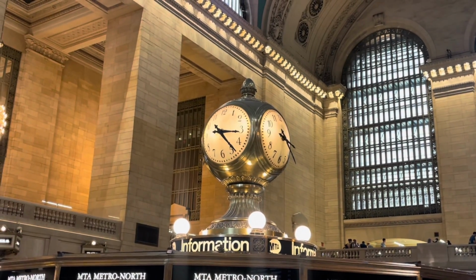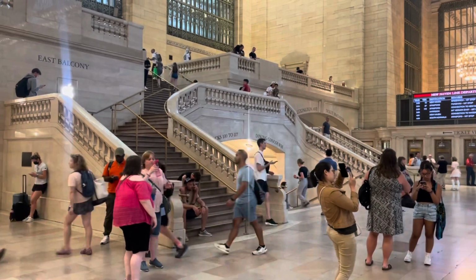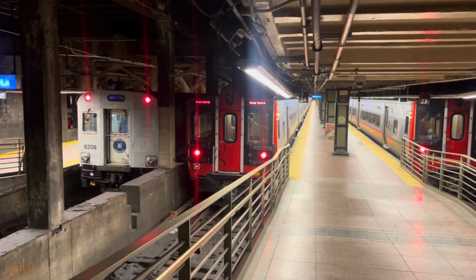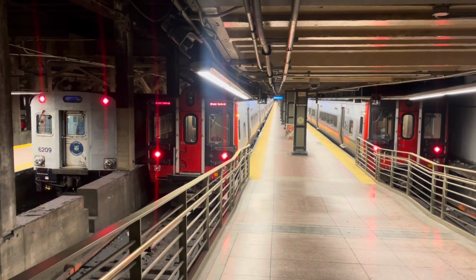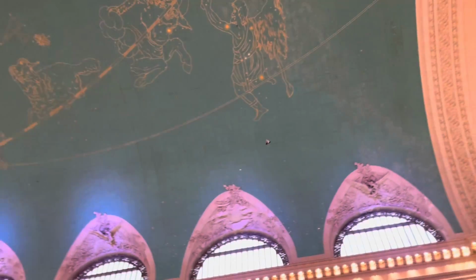So this, of course, is the main hall of Grand Central Terminal. Surely there are few station buildings in the world as beautiful as this one. You can take a Metro North train right from the main concourse. You can just go straight to the tracks. But the Long Island Railroad platforms, which are called Grand Central Madison, those are a little bit farther away. Oh, there's a bird in here.